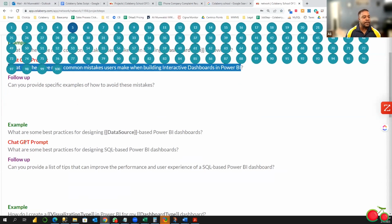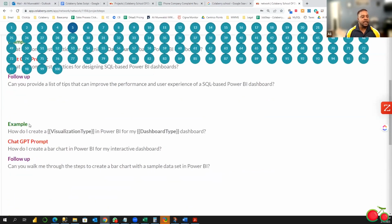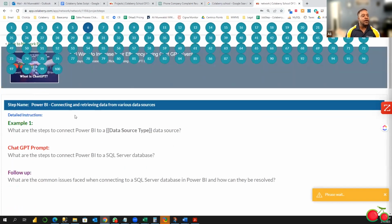Okay, so some other examples. What are best practices for designing SQL-based Power BI dashboards? That could be a question. And the third one, how do I create a visualization chart, a bar chart, in my Power BI for my interactive dashboard? So you can plug in whatever you want to ask right here. Let's keep it moving. Our next scenario, connecting and retrieving data from various data sources. First question, what are the steps to connect Power BI to a SQL database?